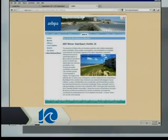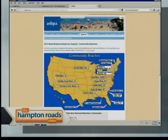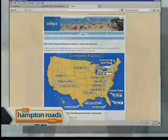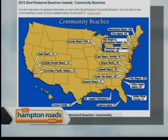Now, you said that this area has already been named one of the best restored beaches in the country, and now there's an opportunity for it to be the best of the best. Yep, we're really excited about that because they really put us on the map, being one of the best restored in 2007, and now they're doing a best of the best. So we're really hoping that we might win that. We're up against a number of great beaches from the Texas coast to the East Coast, but we think we've got a special beach here, so we're hoping that people will vote for us.